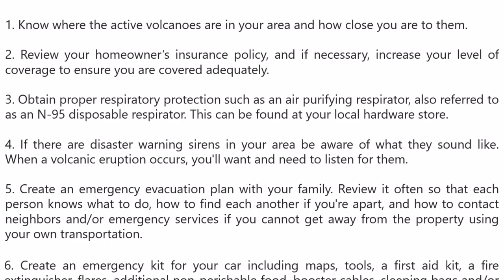4. If there are disaster warning sirens in your area, be aware of what they sound like. When a volcanic eruption occurs, you'll want and need to listen for them. 5. Create an emergency evacuation plan with your family. Review it often so that each person knows what to do, how to find each other if you're apart, and how to contact neighbors and/or emergency services if you cannot get away from the property using your own transportation.